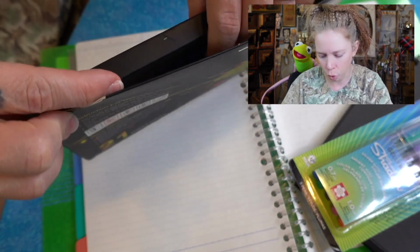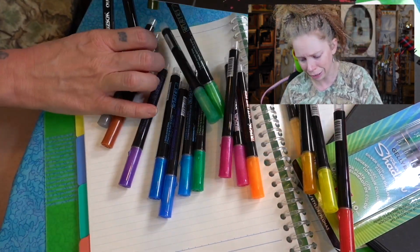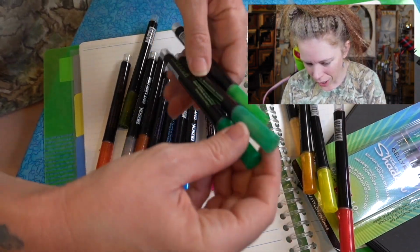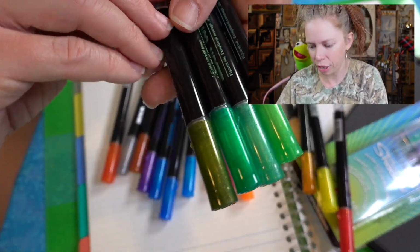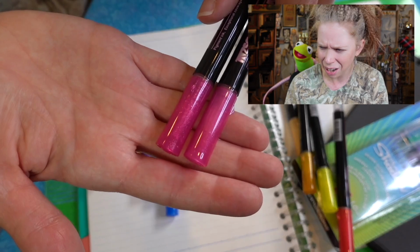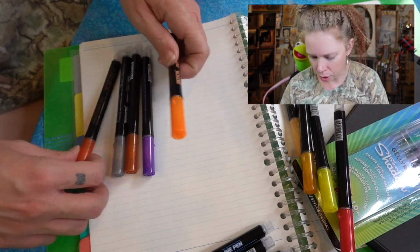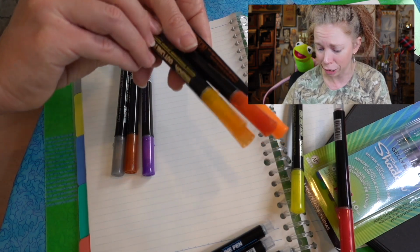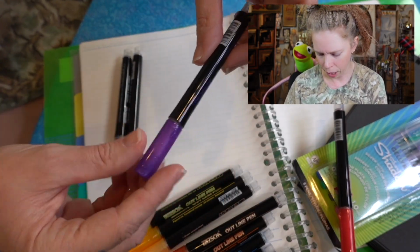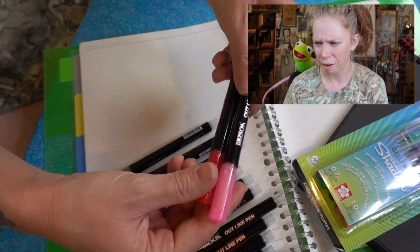Outline pens, 21. I don't know why I thought the listing said 22. Also, 21 is just a really weird number for a product. I guess maybe there are gonna be subtle differences here because this one is more gray. That one looks black. The green ones are so similar. This one looks like it's gonna be kind of an olive green, I guess. The two pink ones look really, really similar. We have 3 blue that look nearly identical, I swear. And then it looks like we have quite a wide range between the yellows and oranges. We have one lone purple pen, one that looks kind of like a caramel color, a super light gray, and then we have pink and red.